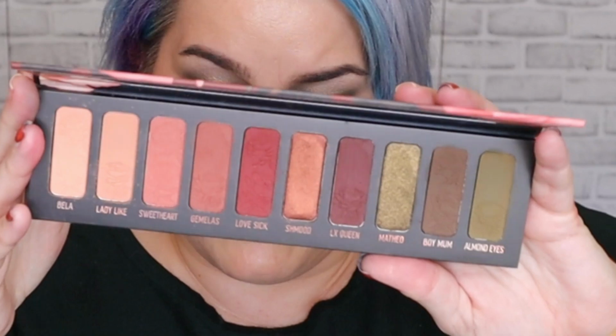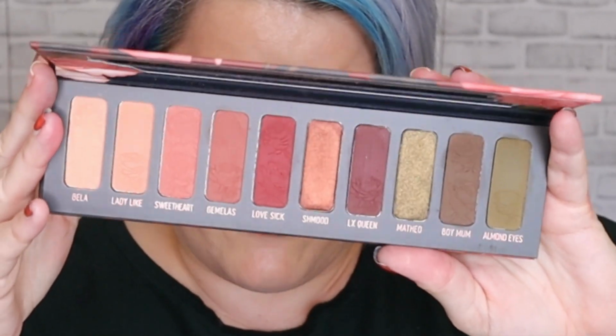And this one was also kind of easy for me. For me, my favorite is going to be this shade right here, which is called Schmood. And my least favorite is going to be the one right next to it called Alex Queen, because of the performance of it. I just didn't feel like it was a great performing shadow amongst great performing shadows in this palette. So we have Schmood and we have Alex Queen.